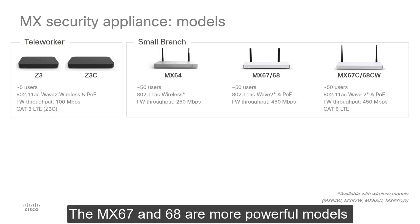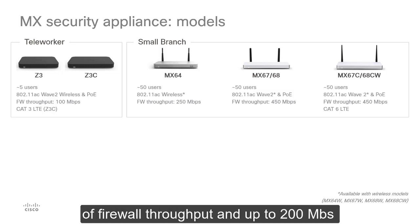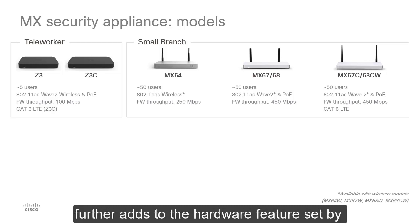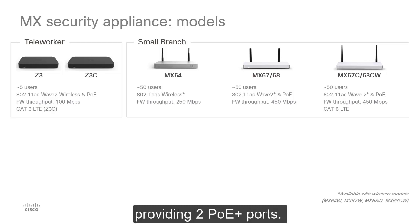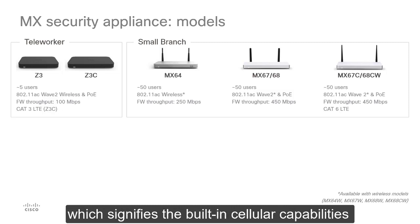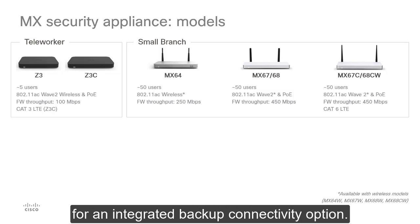The MX67 and 68 are more powerful models that are capable of handling up to 450 megabits of firewall throughput and up to 200 megabits of VPN throughput. The MX68 model further adds to the hardware feature set by providing 2 PoE+ ports. The MX67 and 68 family have a C variant which signifies the built-in cellular capabilities of those models. The cellular SIM slot allows for an integrated backup connectivity option.